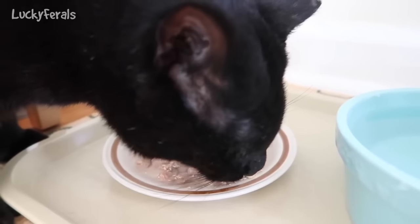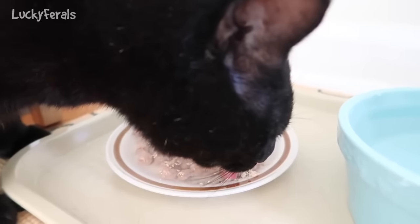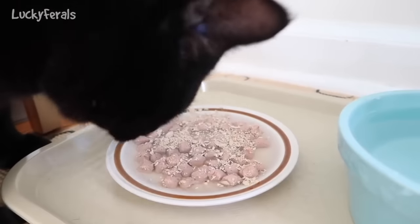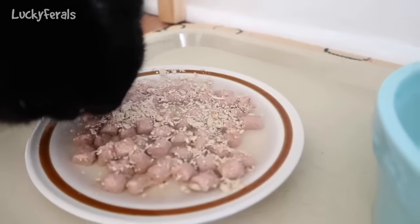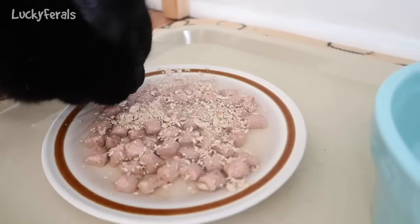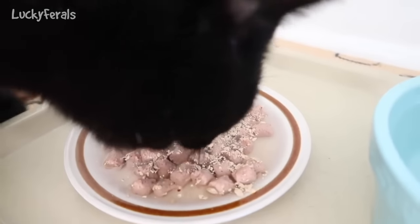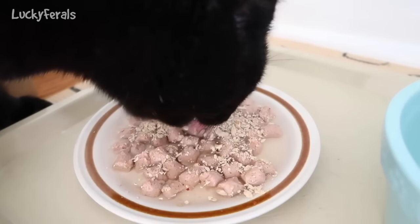So that is what Boo is having for breakfast, and I am going to be putting a lot more water into his food just because I feel like he has not been drinking enough water lately. And I don't know if you guys can see that also, but those freeze-dried crumbs are making like a chicken broth in there because it's freeze-dried chicken bites. And as they're reconstituting with the water, it's looking like a chicken broth.